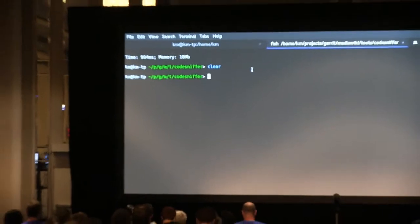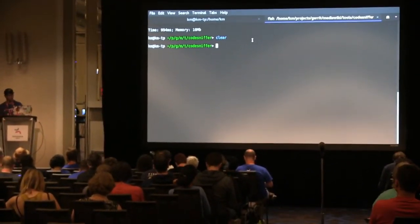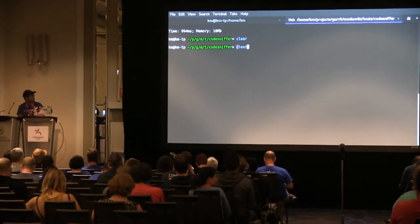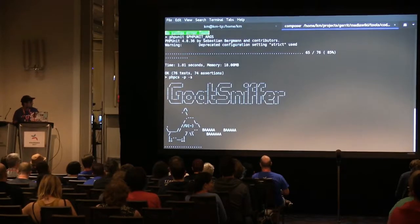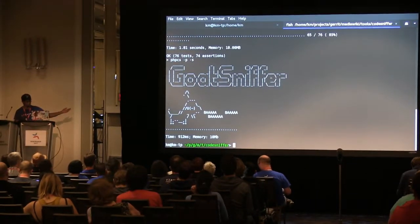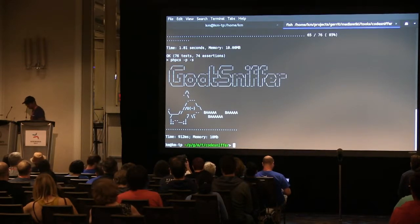And for a lot of the common errors, it can fix the code. So for newcomers to MediaWiki, they can just run the fixer and it will automatically apply the style. So at the hackathon, we made one big improvement to it. It's now called Goat Sniffer. Thank you. Wonderful.